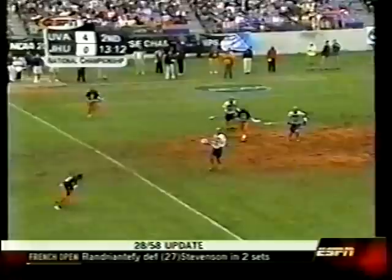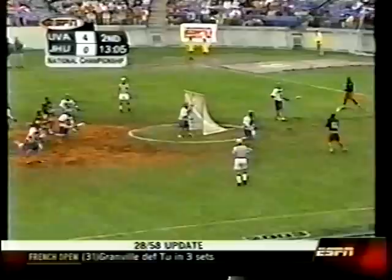Rotelli trying to push in, but Ben Skirman doing a wonderful job of pushing it beyond the plane. Skipping a pass, Shannon with the rocket. Shannon has taken over the game. He's got a hat trick.